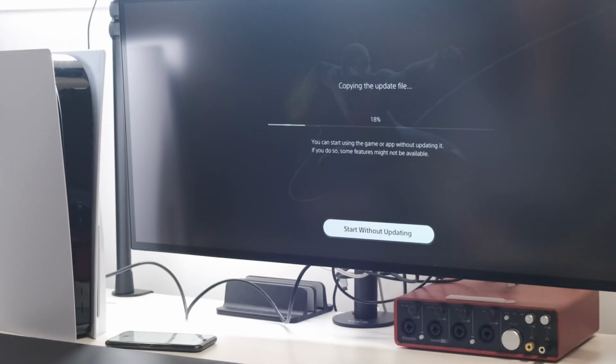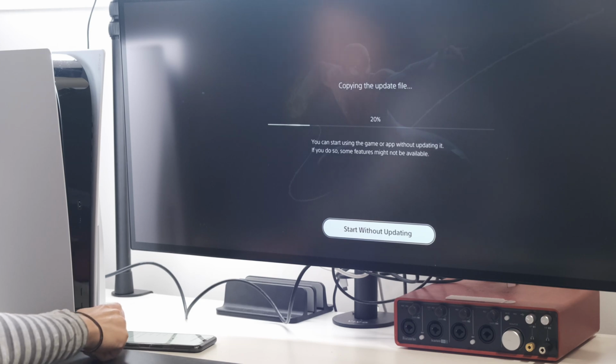Once the game has fully installed, unfortunately there is an update file you need to download and install. It says you can start without updating, so that's kind of nice, I guess, if you wanted to do that.